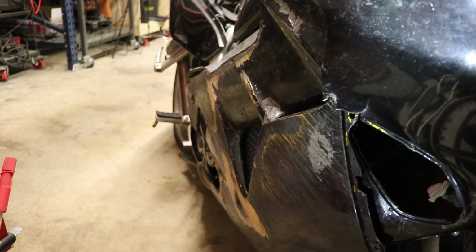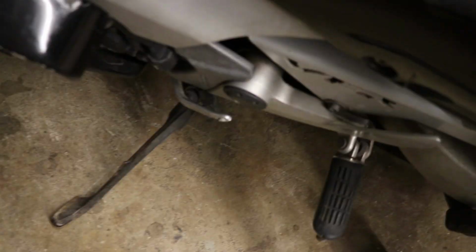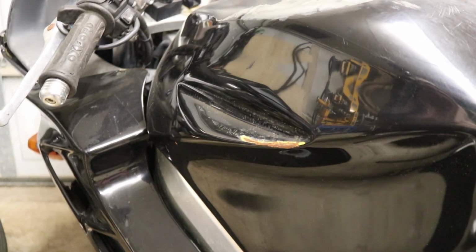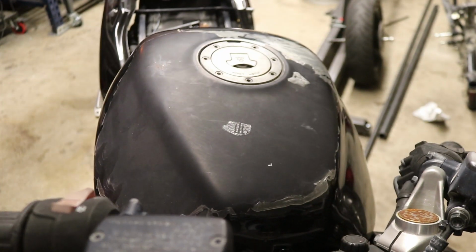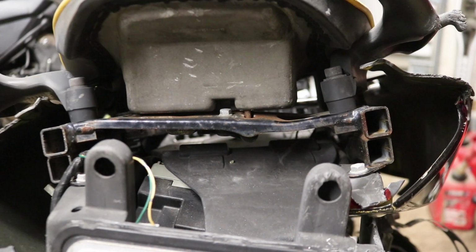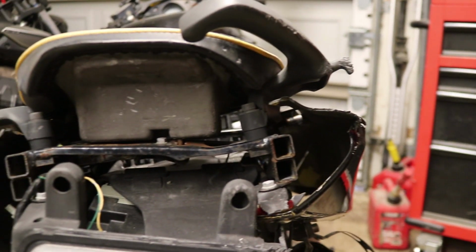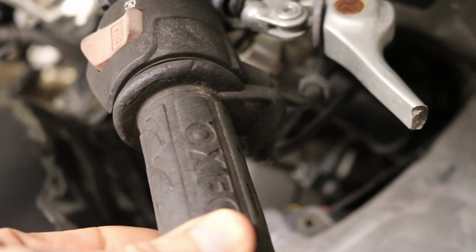So it's got a hole in the engine and who knows what inside the engine. There's also damage to the plastics. The windshield is missing. The brake pedal and lever are broken. The shifter lever is broken. The gas tank is dented. Both rims are trash. Most surfaces are oxidized or rusted from being outside. The rear subframe is twisted. The seat is missing. The taillight is gone. The front fork seals are blown, at least. Let's hope that the forks are not bent. So it's real rough. However, it does come with heated grips.